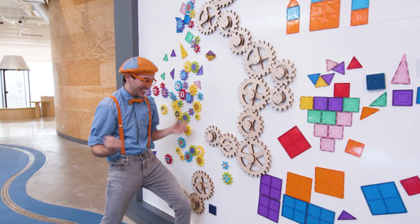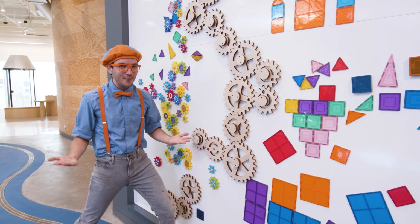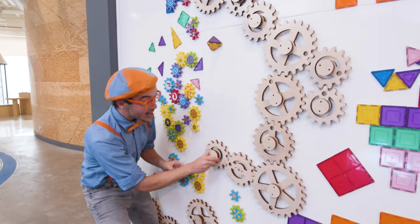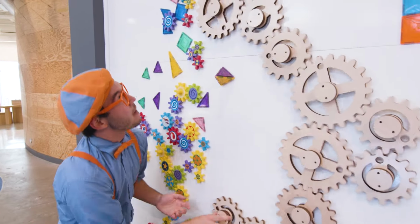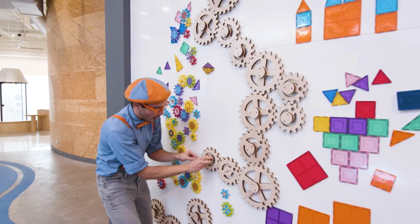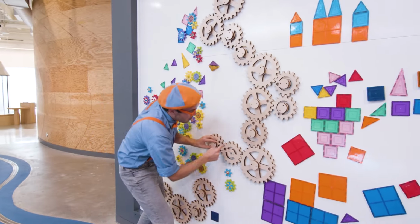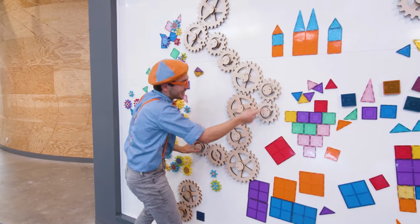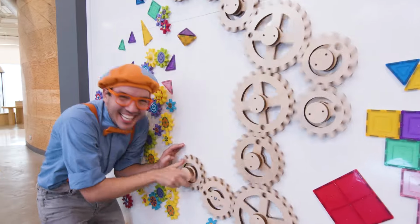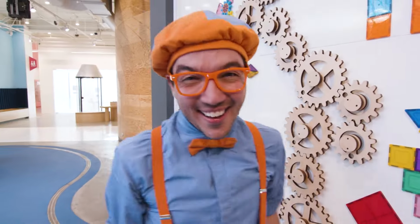Are you ready? Let's use a lot of teamwork with the gears. Whoa, look at it go! They're all moving together, but I'm only touching this one right here. See? They're moving and helping each other out. Whoa, super fast! This is so much fun.